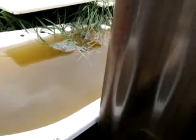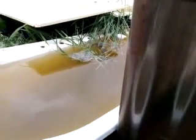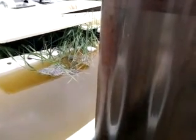Anyway, at some point when they all get active, I'm going to have to net them all up with my little butterfly net and get them in a bucket and basically take them down to the main pond or dam and set them free. We do have quite a few frogs here.